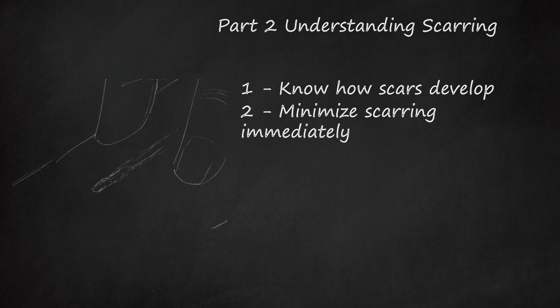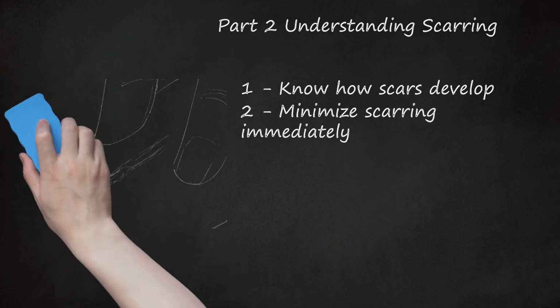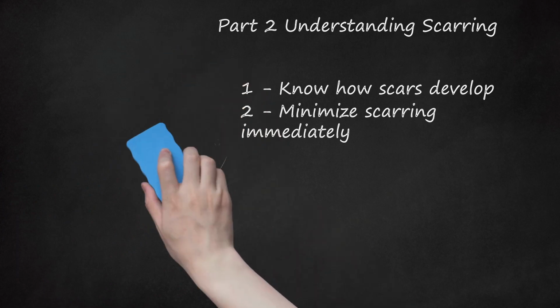Massage the area gently with your fingertips once the wound has healed. Massaging works to break down the dense bands of collagen, which contribute to scarring, from forming in the skin tissue beneath the wound. Never use hydrogen peroxide on a wound, as this can cause the skin nearby to become damaged.